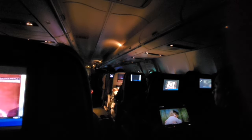We're landing in Las Vegas soon, so we'll prepare the cabin. For landing, we do need to collect all remaining service items.